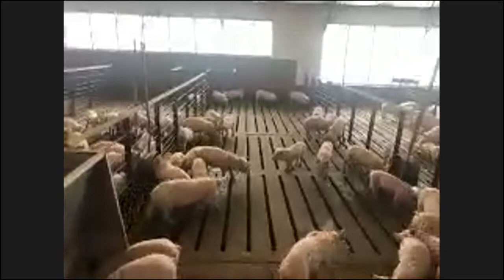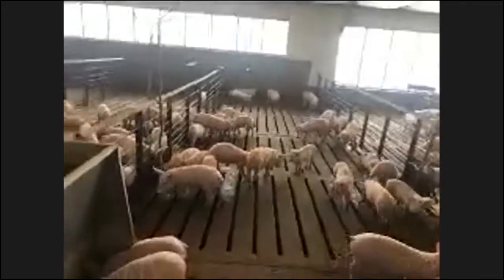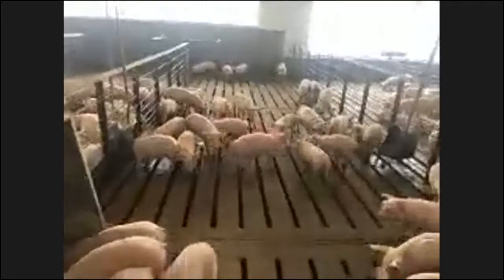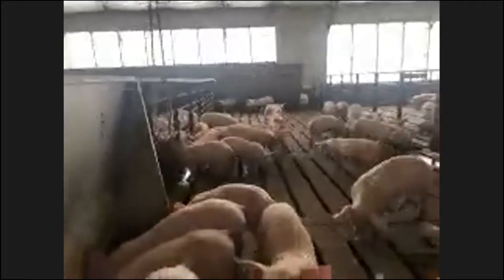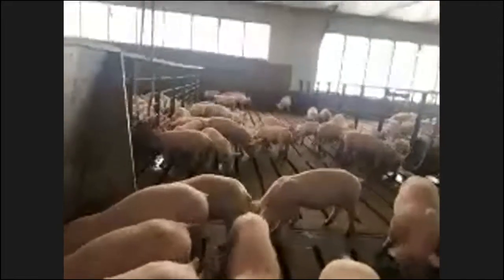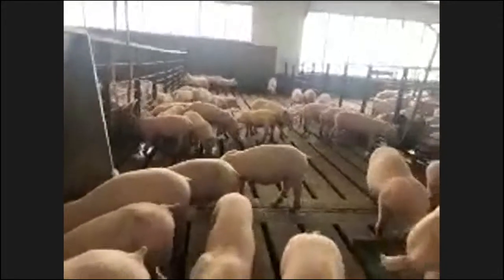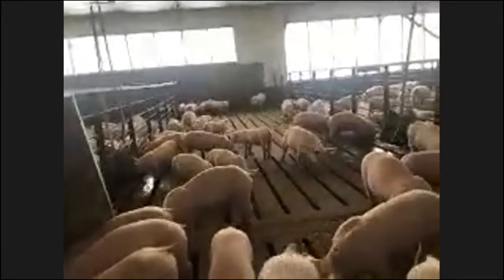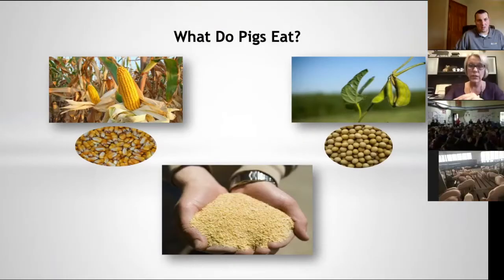So let's talk a little bit, Rebecca, about the life cycle of the pig. Obviously, we can see that these are smaller pigs. So can we talk a little bit about when these pigs come in, how much they weigh, and then how you transition in the buildings, and then when they are full grown? And if Dan can probably throw up some slides too that can provide some visuals of what that looks like.